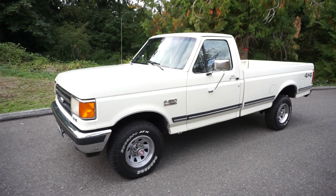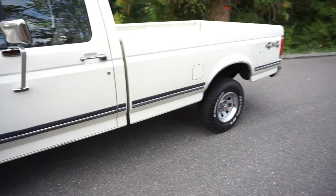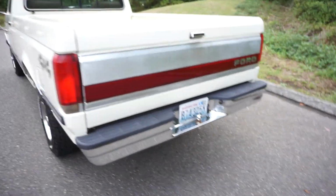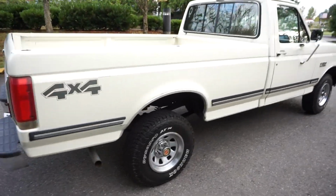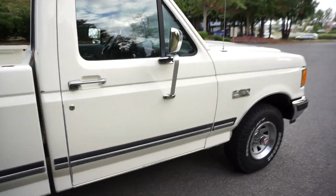Alright, up for auction we have our all original 1990 Ford F-150. It's an XLT regular cab long bed, so it's got the 8-foot bed, 4-wheel drive. It's got the manual hubs, manual shift transfer case, 5.0 302 V8, automatic overdrive transmission. It's the Wimbledon white, a really beautiful white that they used pretty much from the 60s on.